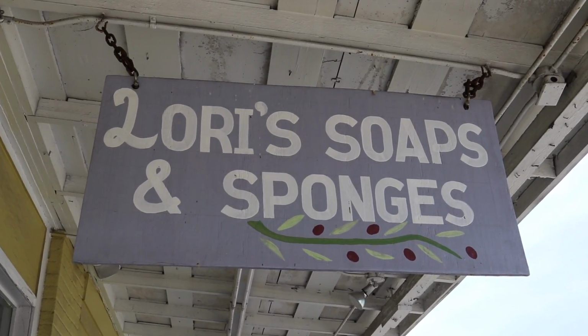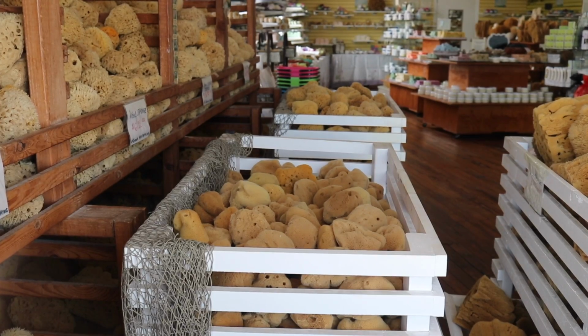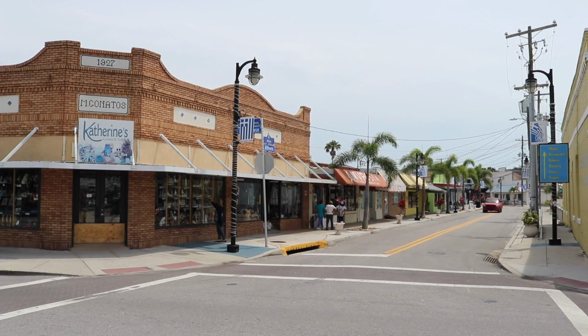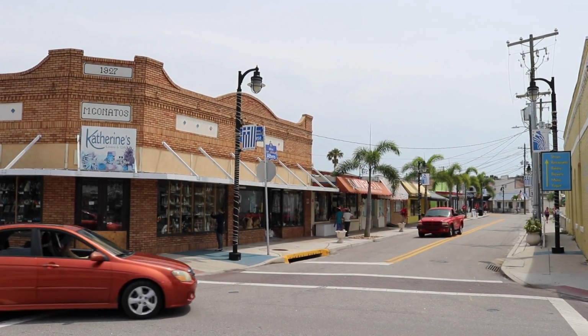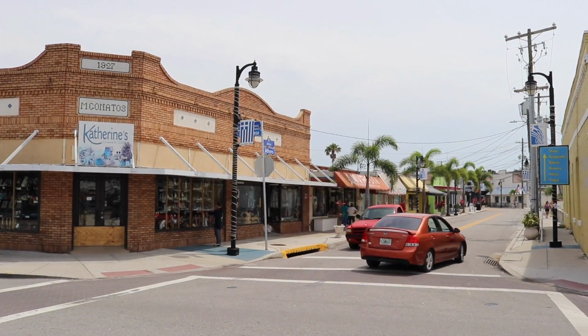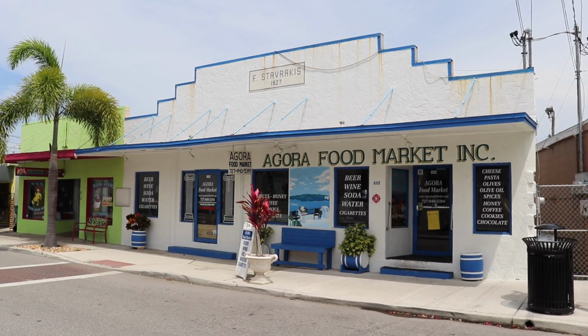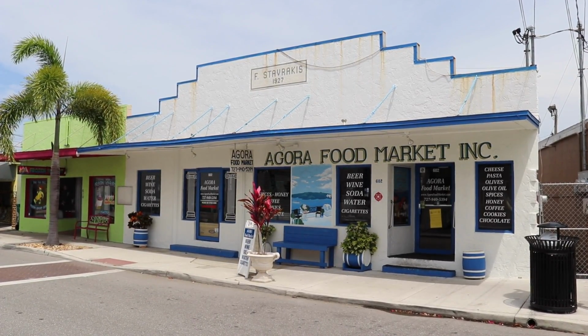Lori's Soaps and Sponges is a very pleasant stop. It smells really good in there. Lots of soaps and sponges. Just off of Dodecanese is Athens Street, a whole nother strip of Greek restaurants, shops, and bakeries. Most of the more authentic Greek restaurants and stores are down Athens, including Agora Food Market.